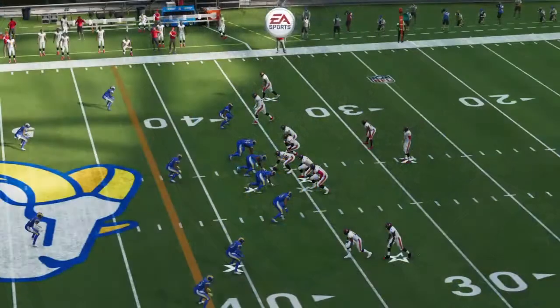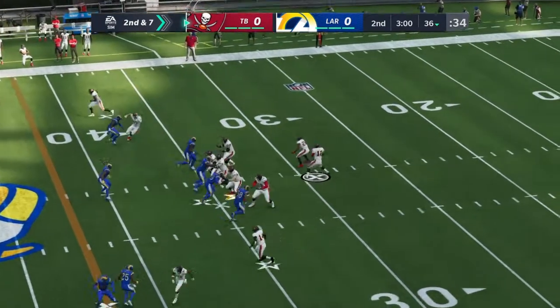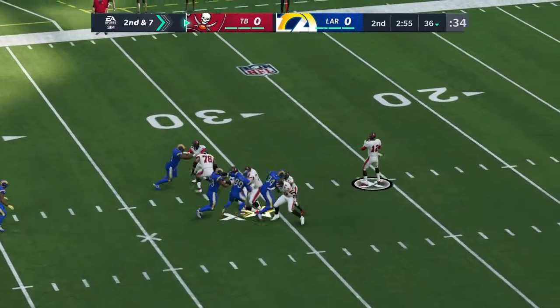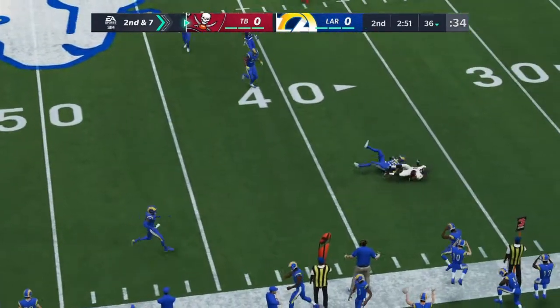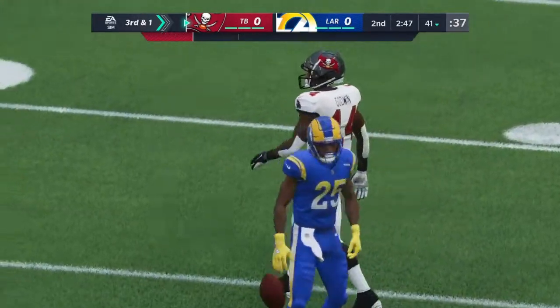The last run got 3. Now here's second and 7. Shotgun now for Brady. There's the Penn State man. It's Chris Godwin. I think we should put a stopwatch on that one.